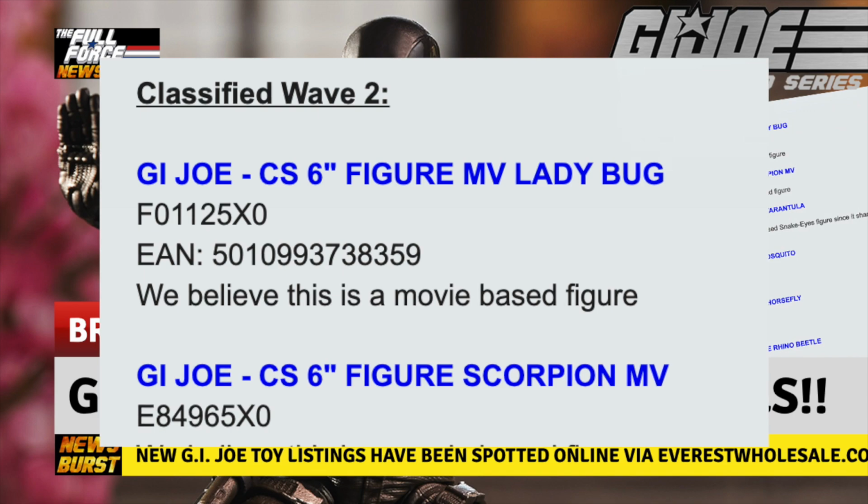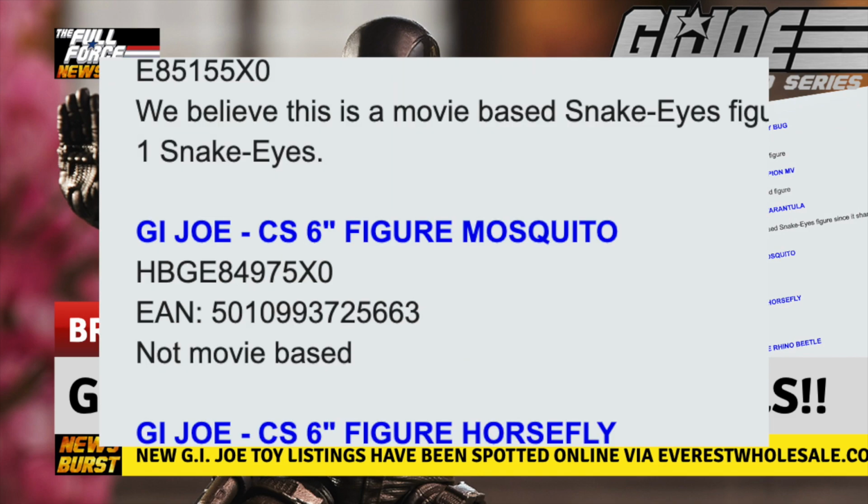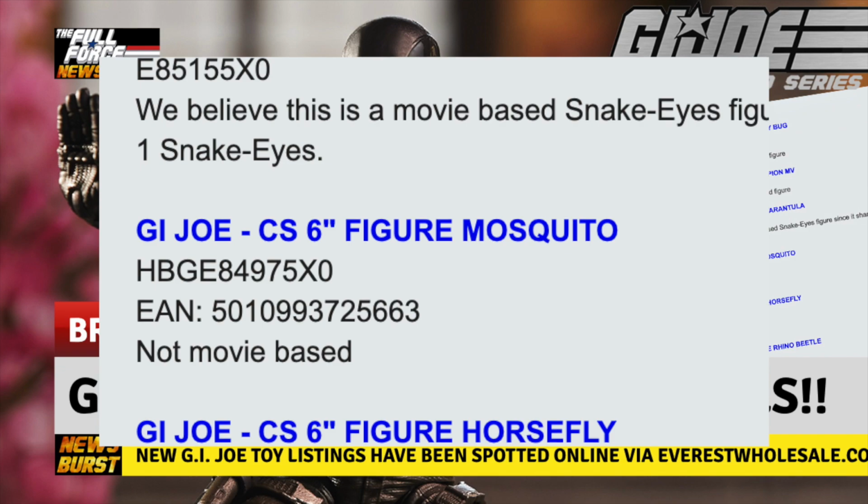But I think it's probably a safe bet that it's a female character, considering we assume, at least according to Toy News International, that this Mosquito character is Scarlet. Oh yeah, Ladybug would be somebody else. What do you think about that then? Is that going to be a carryover then, right, from Wave 1? It certainly seems that way.